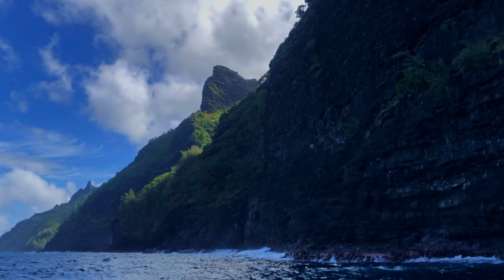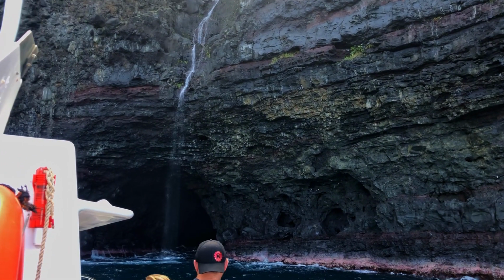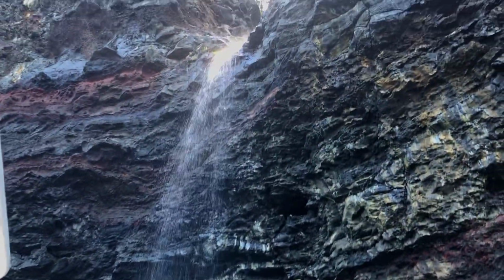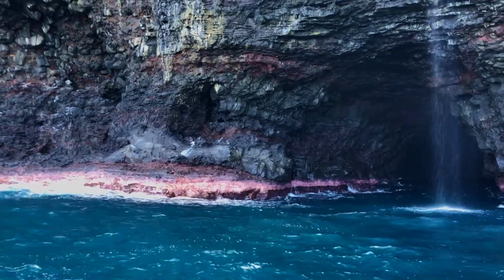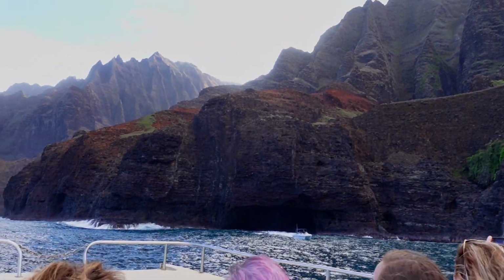The side of the cliffs of the island had waterfalls coming down in all directions, even so close we could get the boat up and splash some people in the front of the boat. The guides were great. The boat company was phenomenal. If we went back to Kauai, we would not hesitate to sign up to go on another boat ride with them.